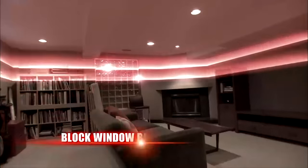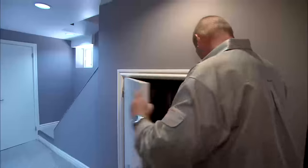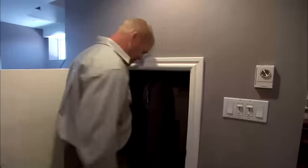We have a window in the back. What's on the other side of that window? Ground. It's a glass block wall, but 3/4 of it is below grade. All right. Plywood floors, going to love this. Well, there's no load-bearing here.